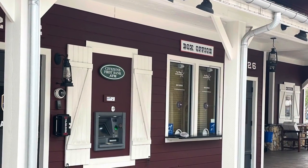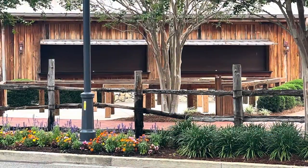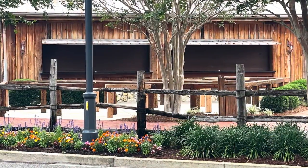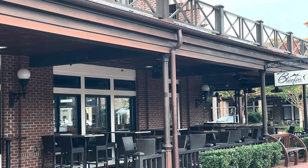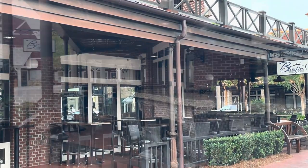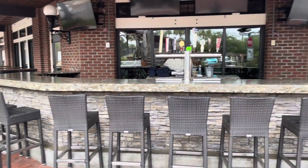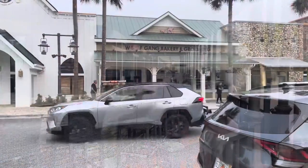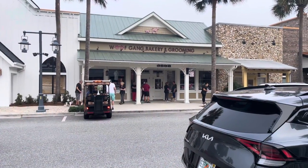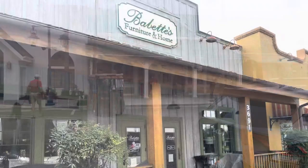So if you need some cash, there is an ATM at every square. It is the Villages, so of course there are drink shacks. The restaurants have plenty of outdoor seating. And it was pretty busy at the pet shop, Wolfgang. It was drop off your pet to be groomed day.